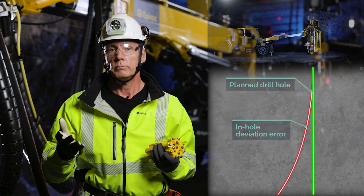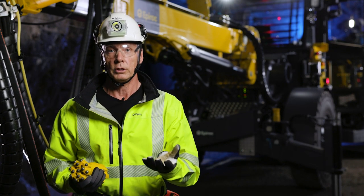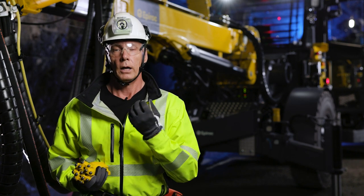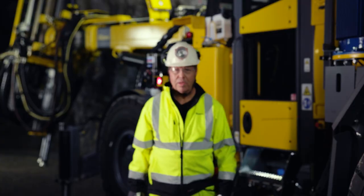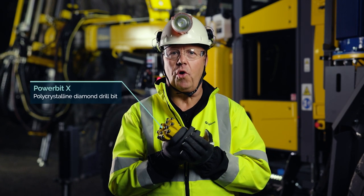But the easiest way to improve on your hole quality is to start reporting, engaging your operators in the feedback loop so that you can start talking about how to improve and how to deliver the correct quality. Because, as they say, what you measure is what you get. Let's take a closer look at how we improve hole quality.